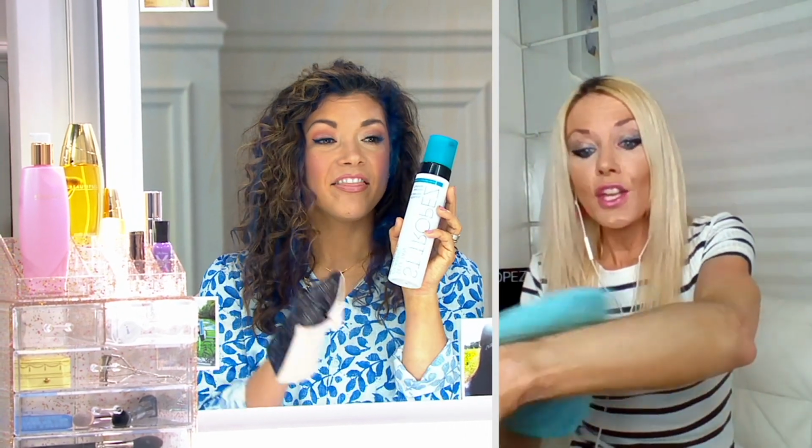So that's 2 applications. If you're new to tanning, maybe start off with the classic. The dark, all the dark is, it's like wearing 2 applications of the classic. Yeah. So the dark kind of does save you a little bit of time and money because you only apply it once. But that one application lasts for 10 days. 10 days. This is the classic.